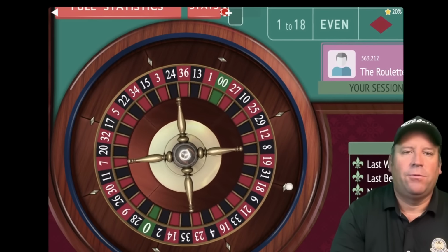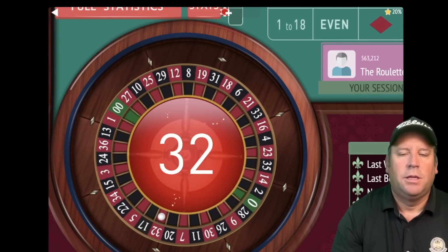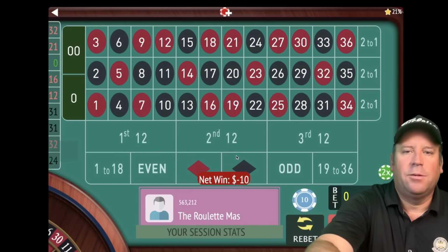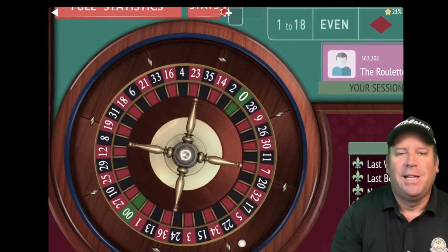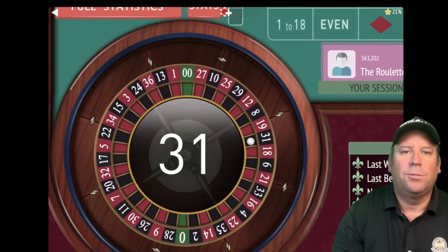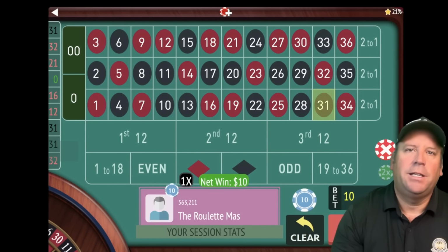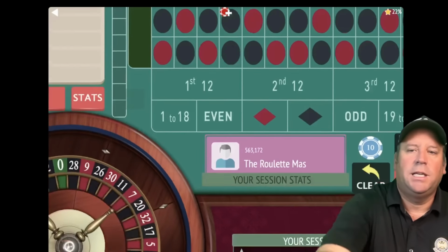We have 4 losses now. Here we go. That's a 32 red. And I'm okay with losing a bunch of them in a row. It's not going to bother me any. And we have 5 losses. But guess what? We've only lost $50. So it's not a big deal, and that's what's cool about the progressive recovery system. So since we finally got a win, we take 5 times 10, that's $50. We'll be on red for 50, and we're up 110.